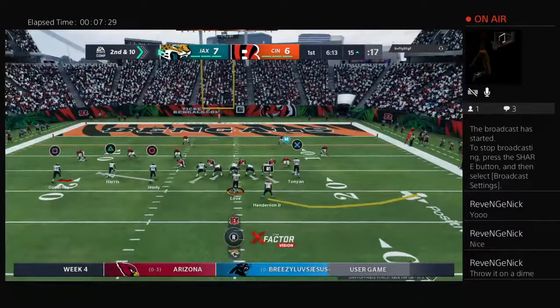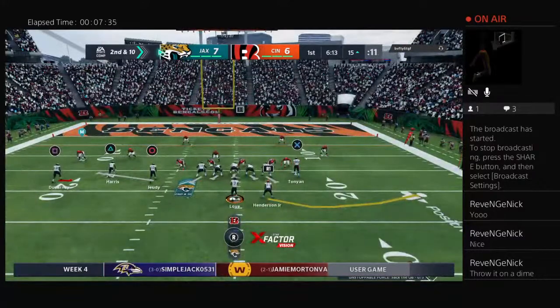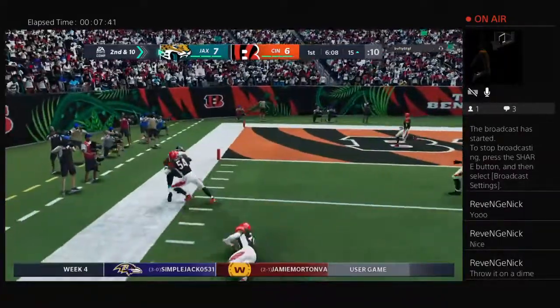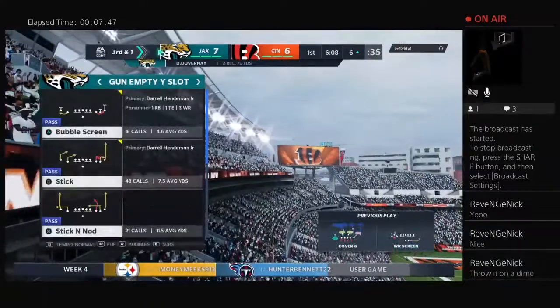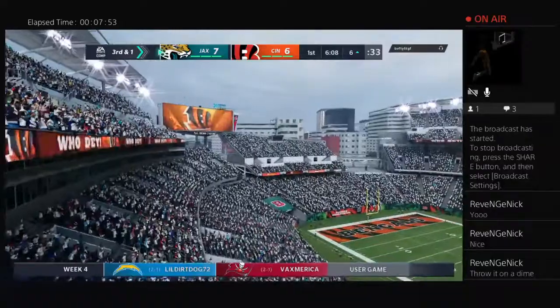So now 2nd and 10 after the incompletion on 1st down. Throwing again, Love. That's taken in by Duvernay. And it looks like he'll be just a yard shy of the 5 here as he's out at the 6. 9 yards, not quite enough, and they'll be left now with 3rd and 1. 3rd down.